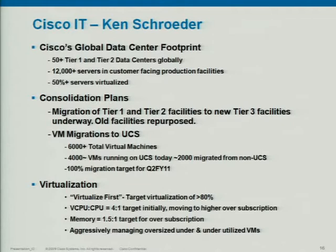We started out, when we were on our non-UCS platform and ESX 3.5, with some target ratios of a 4 vCPU to PCP core ratio for our target oversubscription rates, and 1.5 gig of memory to 1 gig of physical memory for how we were trying to position our growth.